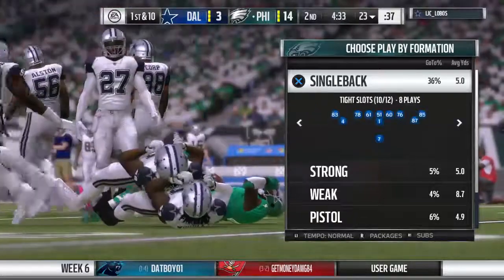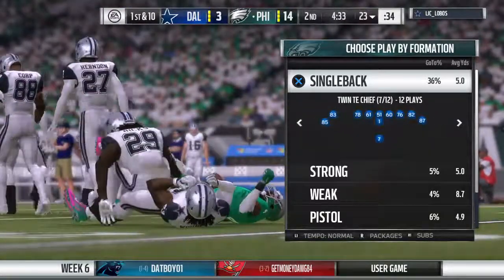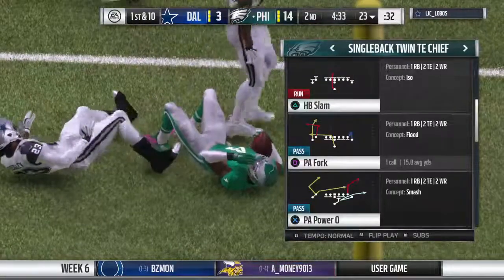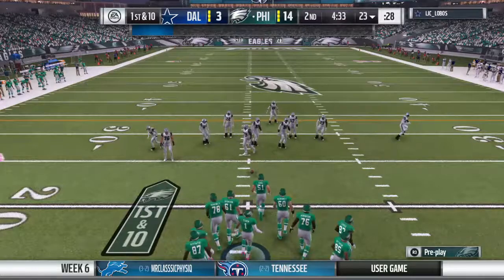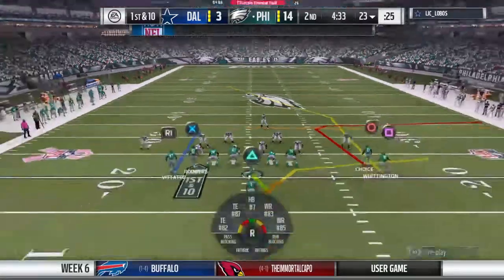At about the 23-yard line. Philadelphia getting set to take the field. And they were able to punch it in the end zone last time. They'll be looking to do that again here. For the defense, obviously, they'll be looking to stop them from punching it back in the end zone.